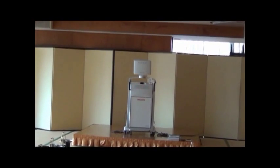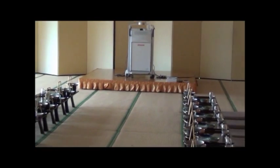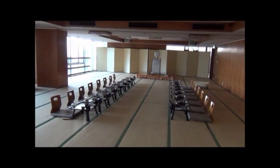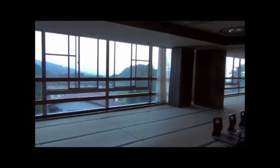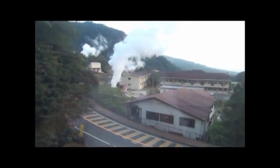This room is a dinner room for the group. Karaoke machine is different from one used last night. Outside this room, you see the smoke. Actually, steam coming out of the ground.